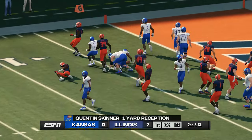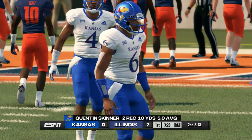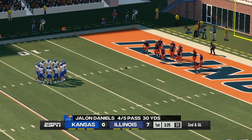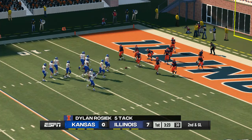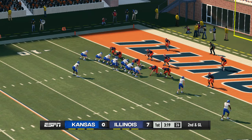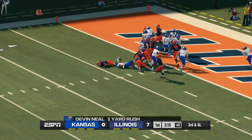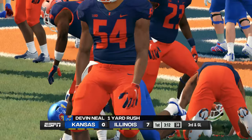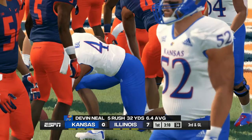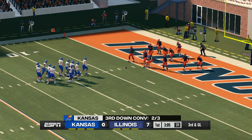And they make the stop at the three. They're at the three. Second down. They'll bring him down right around the 2 yard line. This is the 16th play of this drive.